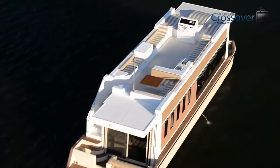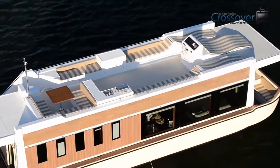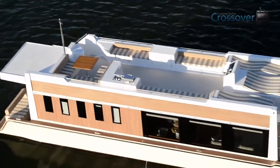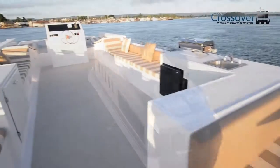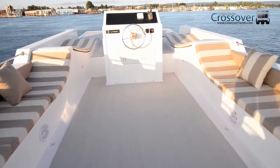The flybridge is massive, and it features body-contoured sun pads, an upper helm, a dinette, and an outdoor galley with a sink, a grill, and a fridge. There's seating for about 14 people, plus another 4 on the sun pads, and the aft overhang can support a dinghy, kayaks, or bikes.